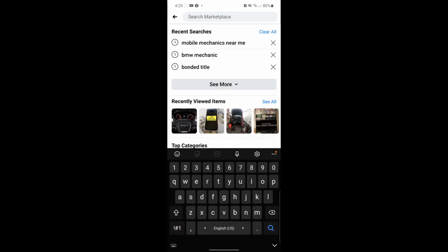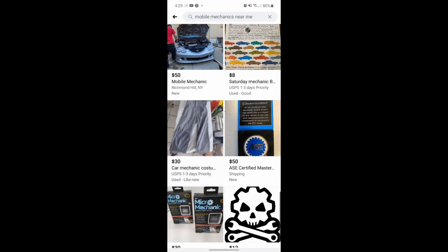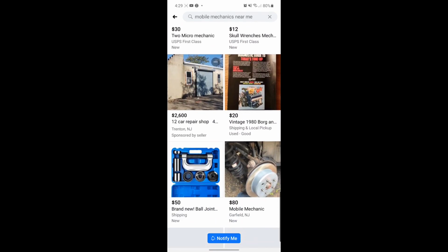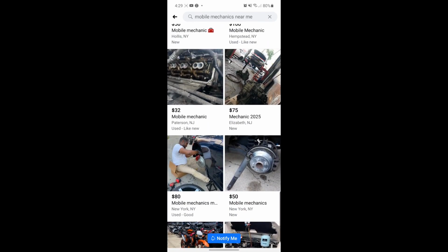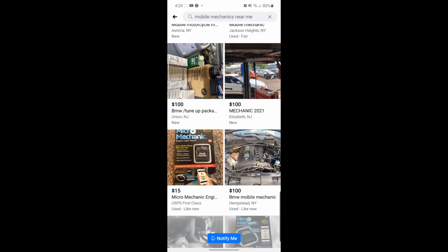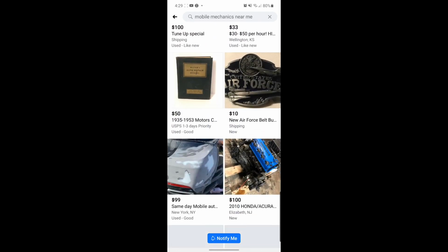But I ended up wasting a lot of money buying parts that I really didn't need to buy. But nonetheless, I changed those parts anyway. And I went on Facebook Marketplace to find a BMW mechanic because it was really difficult for me to find one in my area. But I found a guy who's coming by in a couple of days to get the job done for me at a cheaper price.